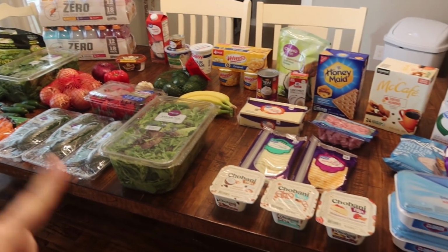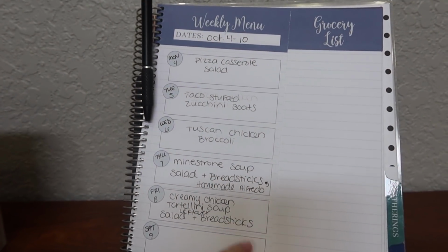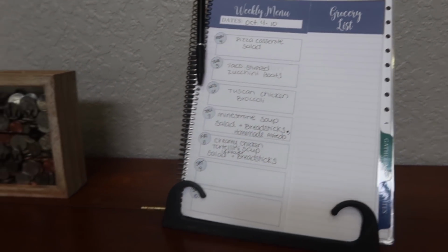So that is it for our weekly grocery haul to finish out some meals and snack items and things like that. So let's go ahead and get into our dinner meal plan. Okay, now I am sharing the meal plan, and we are in my living room.